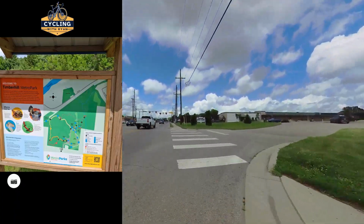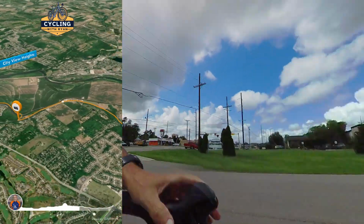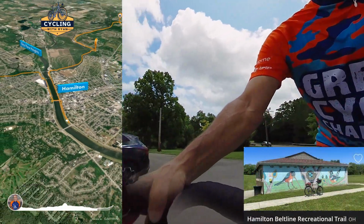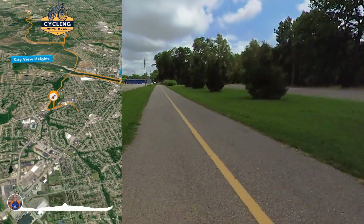If you wanted to follow this route, you could pick it up here at the Hamilton West Side Little League Fields, where there's ample parking, and then right across 2 completed sections of the Hamilton Beltline Trail, which runs from Eaton Avenue to North B Street.